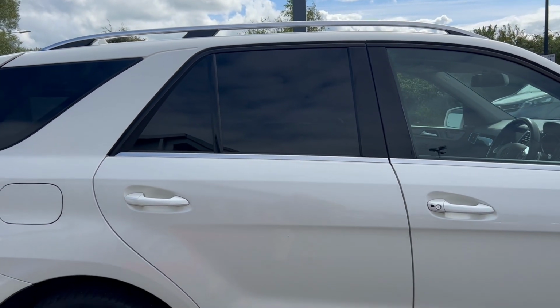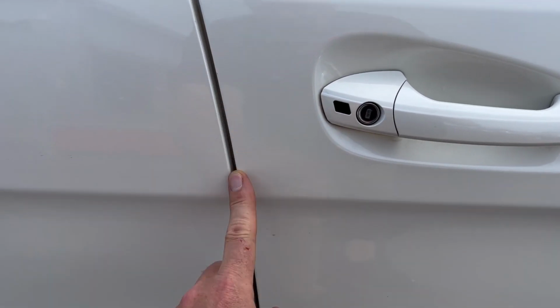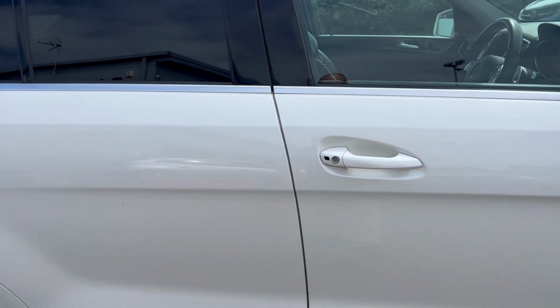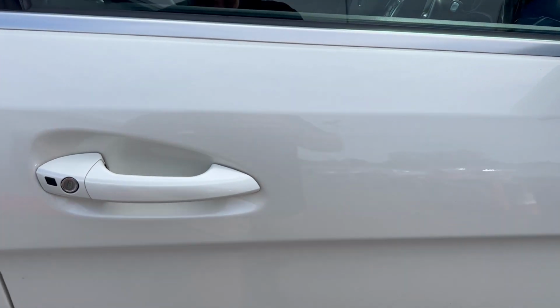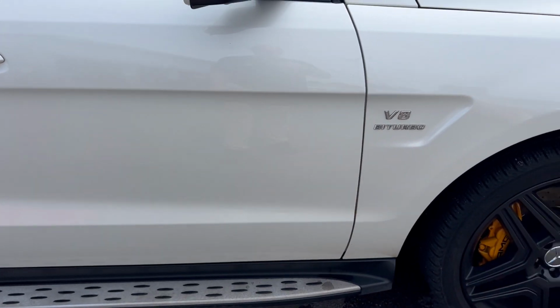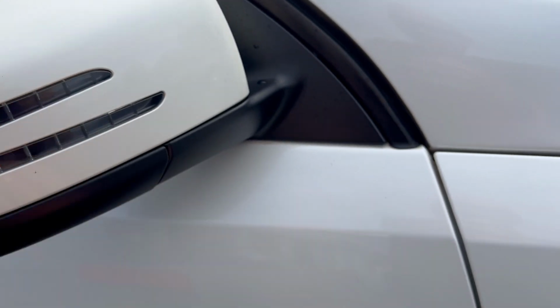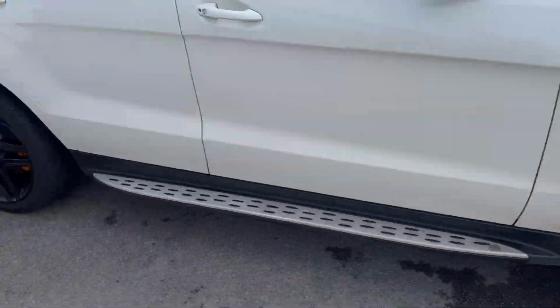Coming around to the driver's side here, got a little chip in the middle of the door here, but aside from that there's not really much happening. A few tiny little marks there on the door opening area, as you would tend to expect. A little bit of wear and tear around the door handle, nothing out of keeping with its age, and a little bit of paint missing there on the mirror, but otherwise all looking very clean and tidy.